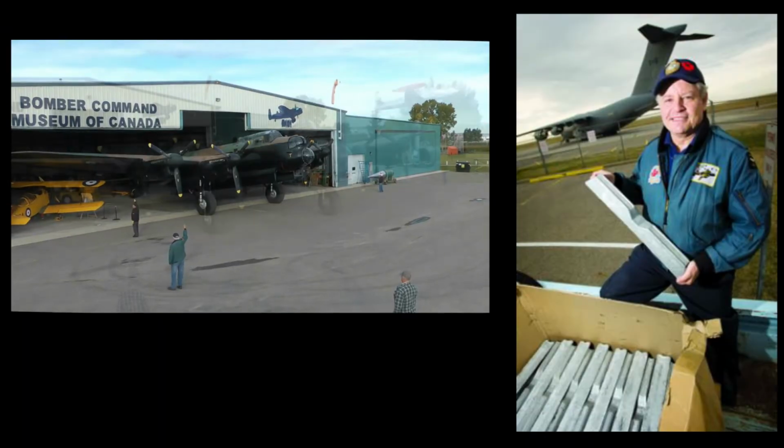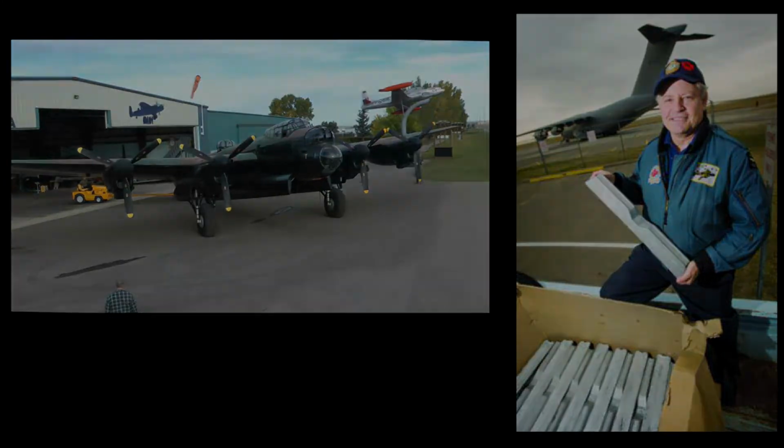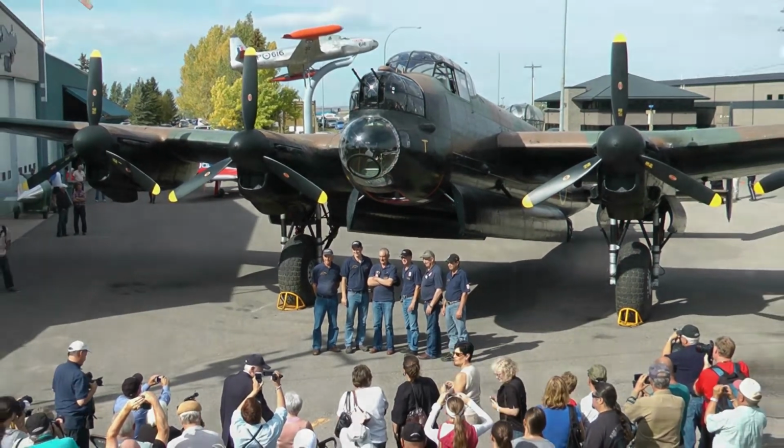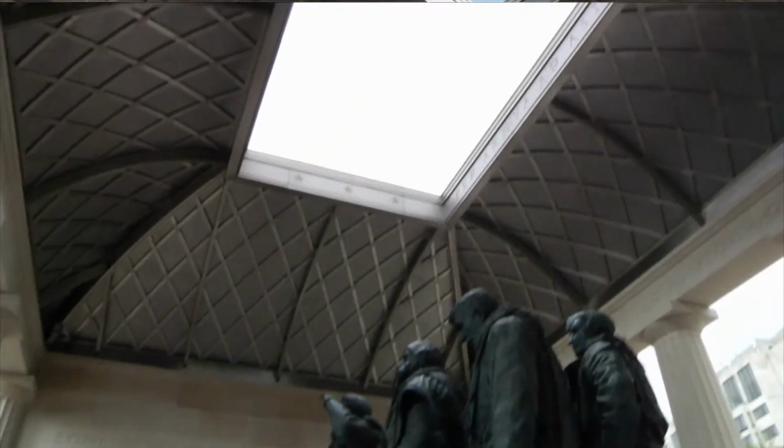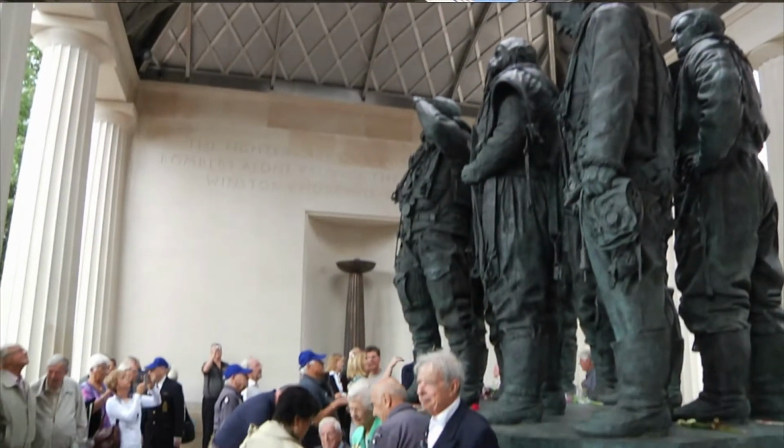These ingots were stored for 15 years at the Bomber Command Museum of Canada in Nanton, Alberta. Once there, they were melted down a second time to become the ceiling for the magnificent Bomber Command Memorial in London, England.